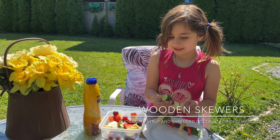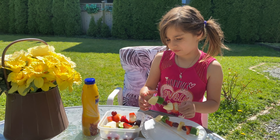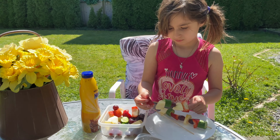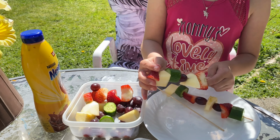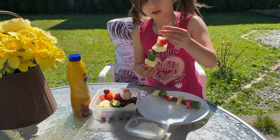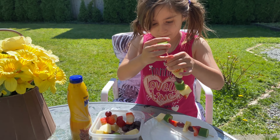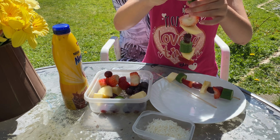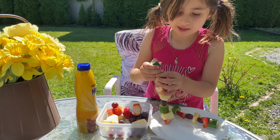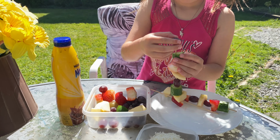I'm trying to do this gently because I don't want to cut myself. Don't get the sharp tip in my fingers. And then after it's all done, we're gonna put some chocolate syrup and some coconut, sliced into teeny, teeny, tiny pieces. I actually want one of these.